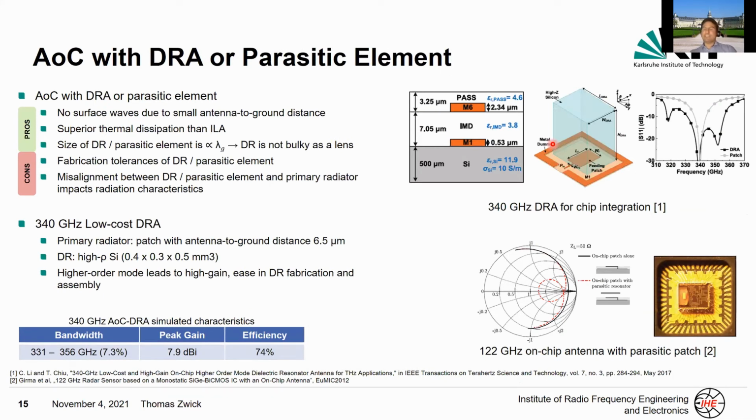Another option, what people do, is they try to do this PCB style antenna in the back end of the line of the chip, and then use some additional elements to, let's say, suck the energy out of the PCB style antenna, which could be a dielectric resonator like shown here, or it could be a parasitic patch like shown here.